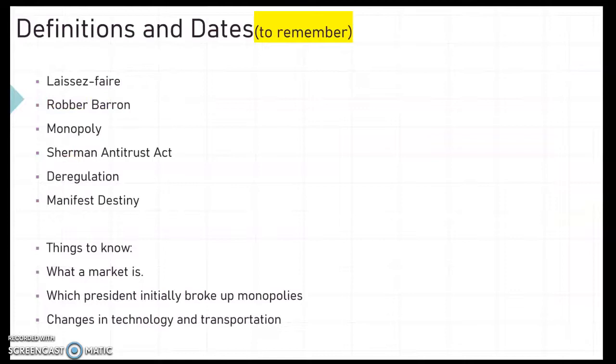Definitions and dates to remember: laissez-faire, robber baron, monopoly, Sherman Antitrust Act, deregulation, manifest destiny. Things to know: what is a market? Which president initially broke up monopolies? And changes in technology and transportation.